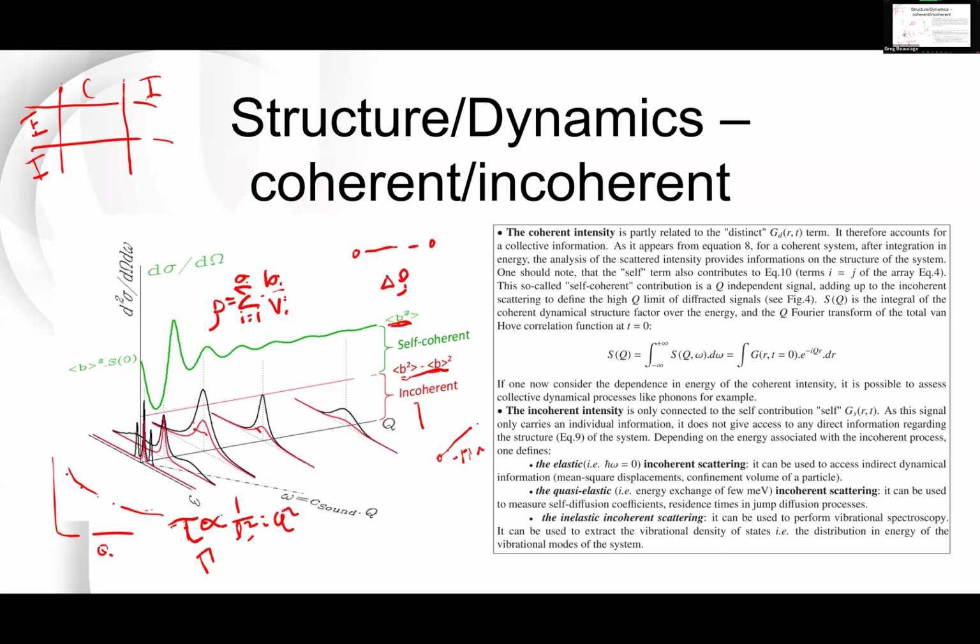It does if there's dynamics. So in the energy transfer, it has a strong Q dependence. In integrated energy, it does not. So if you're doing a structural measurement, oftentimes the spectrometers are set up so that they have no time resolution in their signal. So you say we should have started with reactors versus spallation sources.